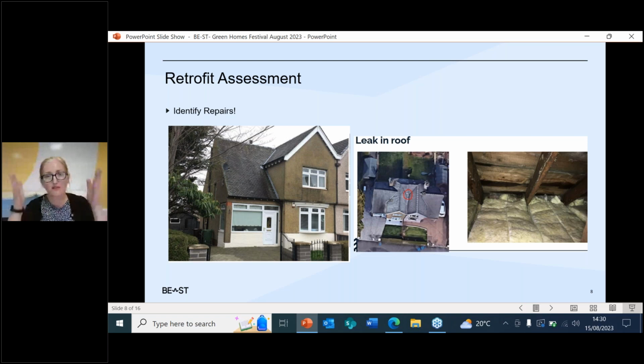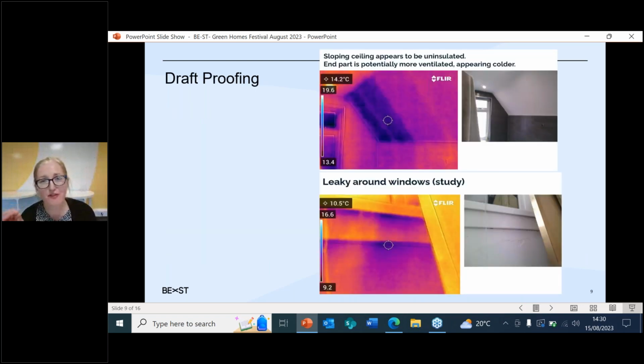I have a doll's house construction. It's a typology that's typical for the area where I live. And there's some really interesting things that I found out through doing the assessment. So we got our leak fixed. But in terms of my draft proofing, which is one of the reasons I got into the house, it was really, really drafty. I could feel the cold. And my assessor went round with a thermal camera and found lots of interesting, challenging details. The windows have been fitted really badly, so I have lots of gaps around my windows. That's where I'm going to start with my air tightness taping.